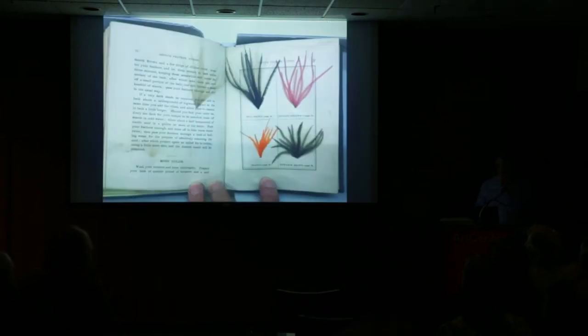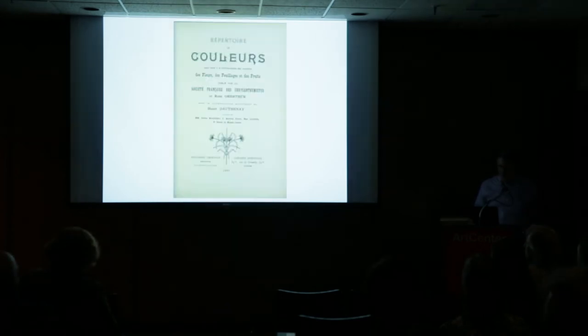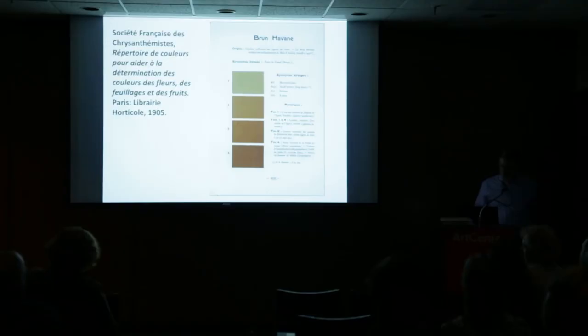If you liked bird feathers, you could dye your own. This is from an ostrich dyer's manual to Huntington. The French have a code de couleur, a repertoire de couleur that they issued, you can see it says repertoire of colors for aiding in the determination of the color of flowers, leaves, and fruit, published by the French Society of Chrysanthemists. And they all do the same thing. They have different languages rendering the color.